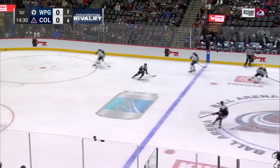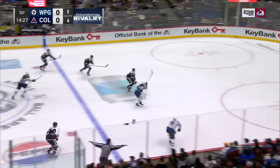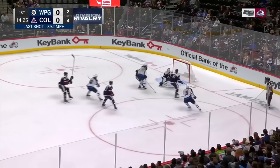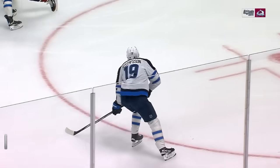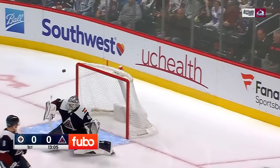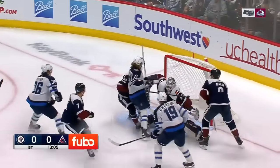And there's Stanley. I saw him during pregame skate right. I'll explain more momentarily. Shot, saved by Georgiev. Puck bounces to the near side. He will take a timeout. 13:05 to go here in period number one. We've got no score.